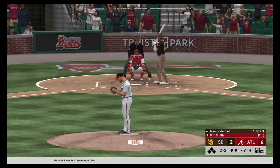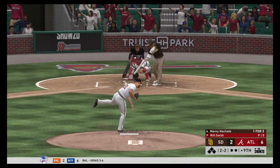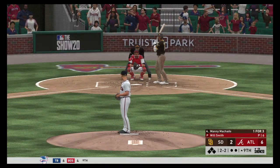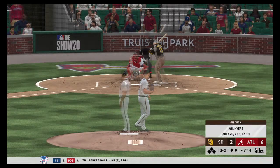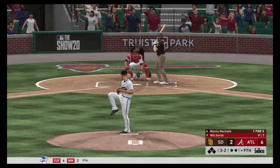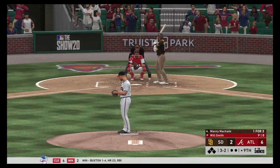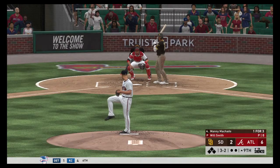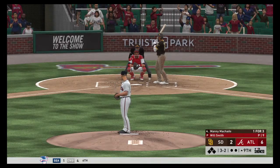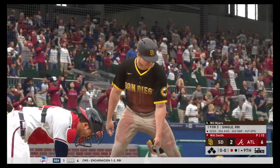Fouled away. Another try at 2-2. And he comes back with one down and in for ball 3. Hit down the line at first, but this will get foul, so they'll do it again. 3-2. And the payoff pitch. And he'll finally just wear him down as this one swung on and missed for the first out.